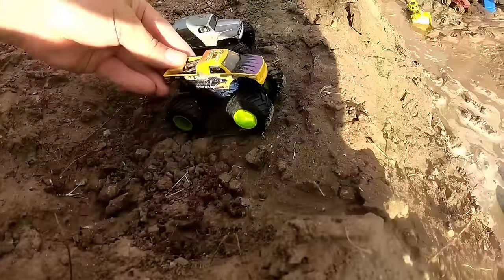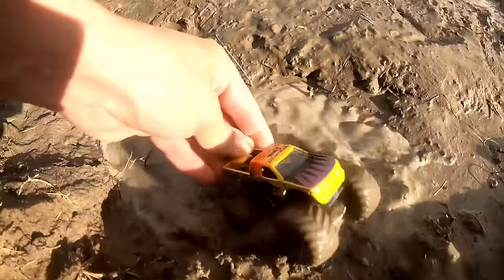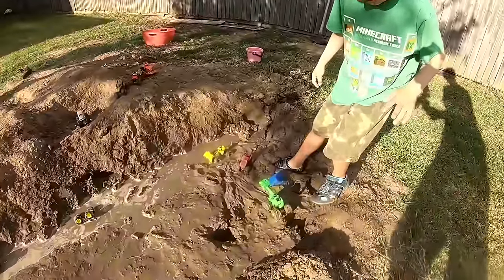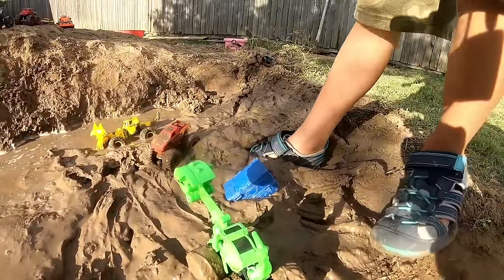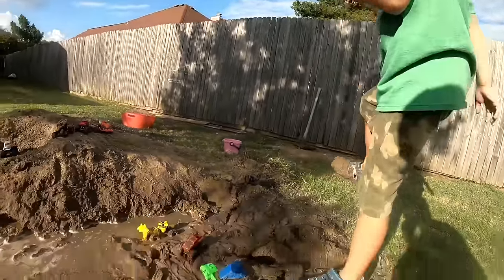We all know who it is. That's Team Hot Wheels, Firestorm, and there is Black Stallion. And it's also gonna get stuck in the mud. Oh, Evan, what happened there? Stuck. Yeah, Evan got a wheel stuck in the mud.